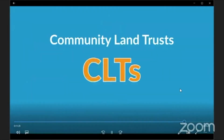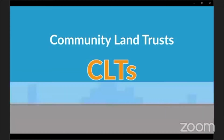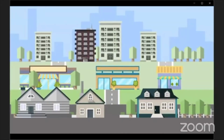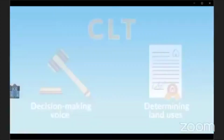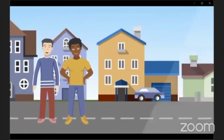Community land trusts, or CLTs, are nonprofit organizations that acquire, own, and steward land permanently for the common good. The most common CLT land use is housing, but retail, office, and a variety of other uses are possible. CLTs give formal decision-making voice and power to local community residents in determining land uses. Here's how CLTs make home buying affordable for families in their communities.